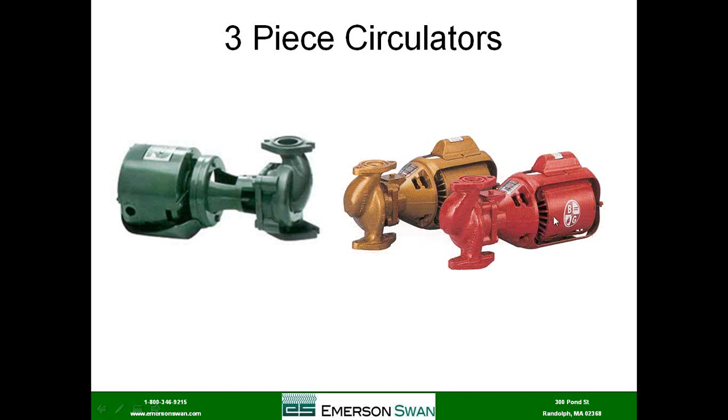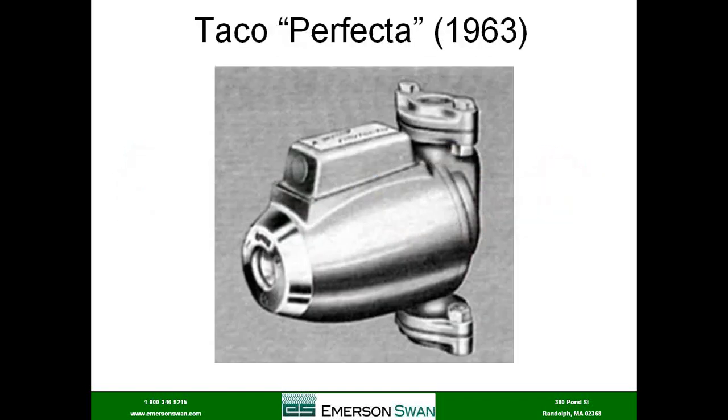So here's low-tech: 3-piece circulators. Been around for years. B&G, Taco. There were several more that don't exist anymore, but these were the popular 3-piece circulators. Very high on maintenance, bearings to oil, couplings to break.